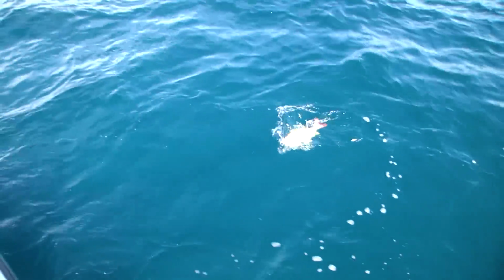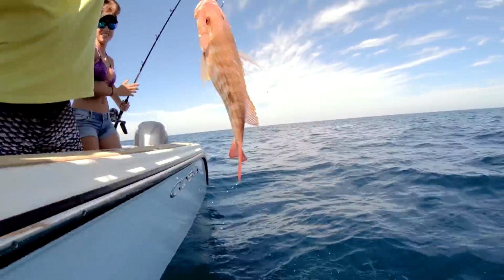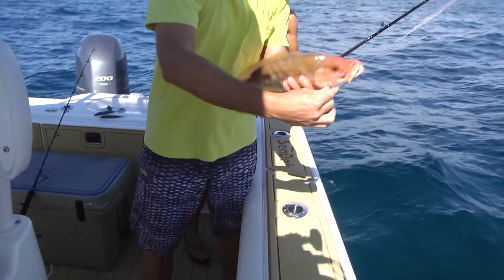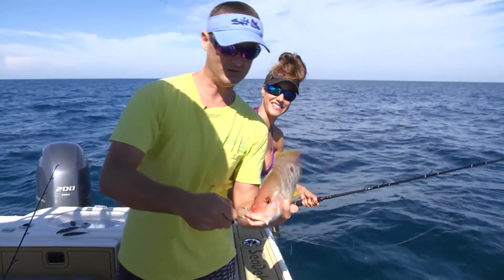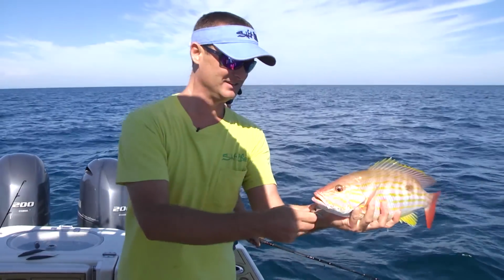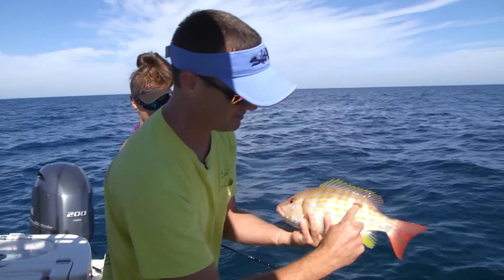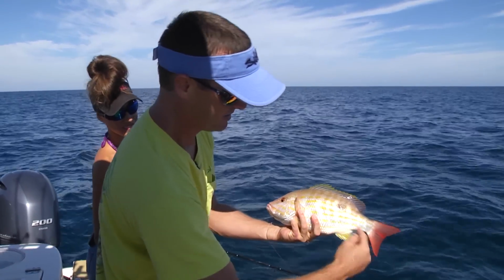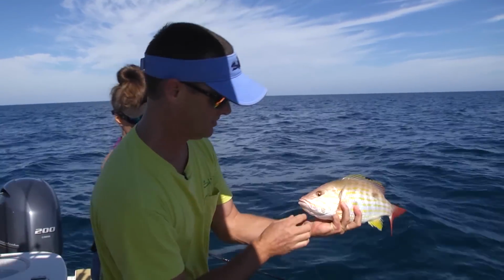Oh, nice. That's a big lane snapper. Look at the size of that lane snapper she just caught. Not the grouper we were going for, but wow, look at the colors on it. And it's a big one too. Very good to eat. Looks similar to the mutton snapper, because mutton snappers have a dot back here too, but this is way different. They have a lot of really bright yellow stripes running down a beautiful red tail.